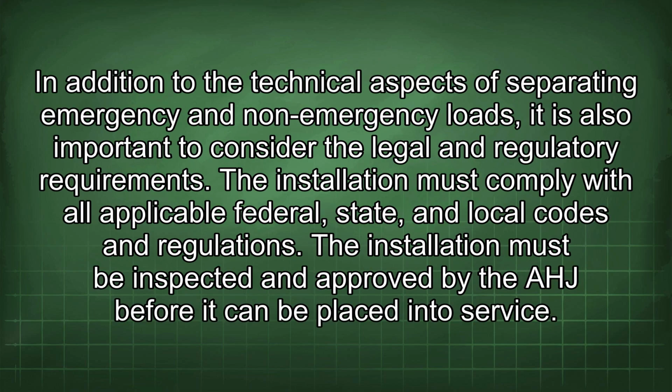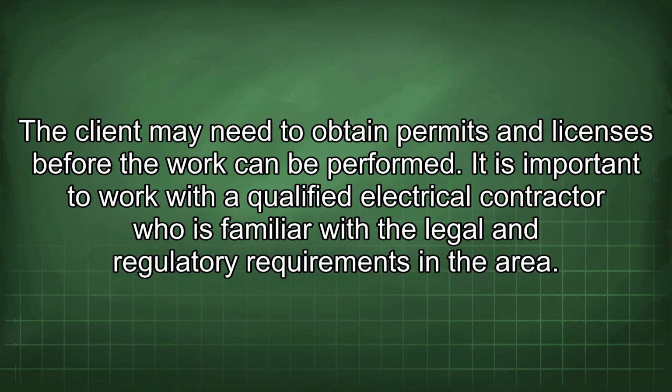In addition to the technical aspects of separating emergency and non-emergency loads, it is also important to consider the legal and regulatory requirements. The installation must comply with all applicable federal, state, and local codes and regulations. The installation must be inspected and approved by the AHA before it can be placed into service. The client may need to obtain permits and licenses before the work can be performed.